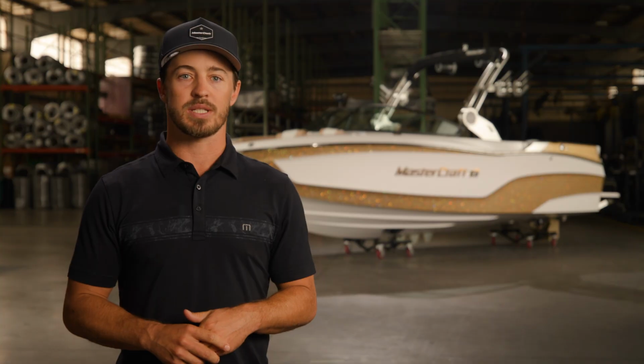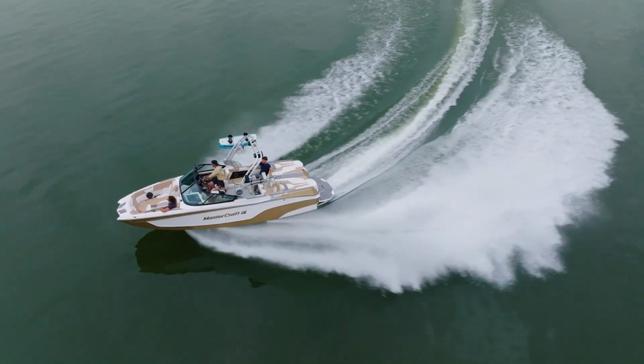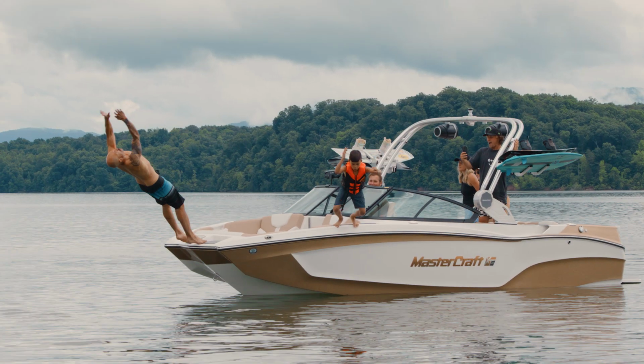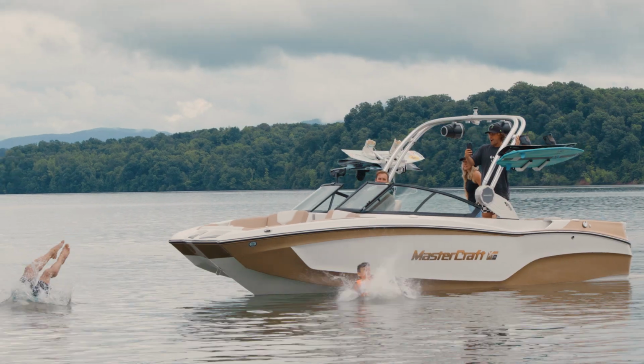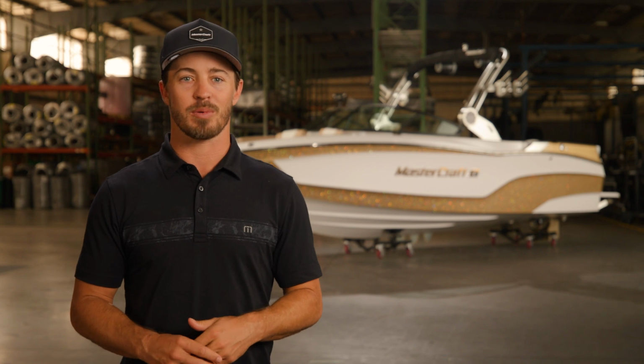At MasterCraft, we take great pride in our position as the best-selling and strongest brand in the towboat space. Our dedication pushes us to continually innovate, ensuring that our boats are the best in the world so you can create memories for a lifetime. In this XT22, its world-class waves, reliability, and customizability ensure your best summer yet.